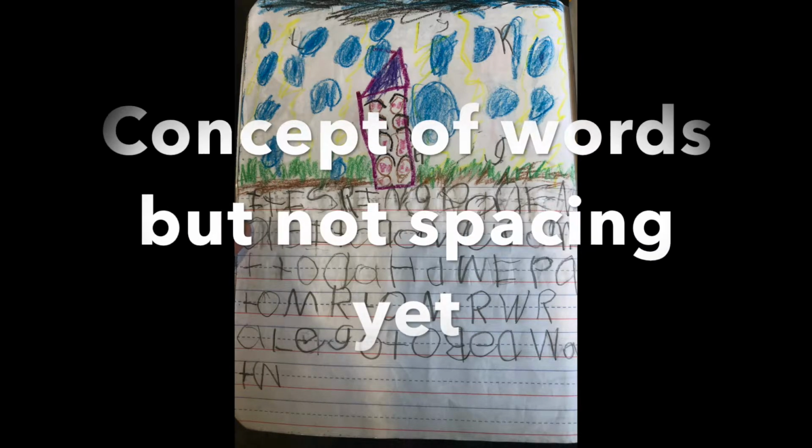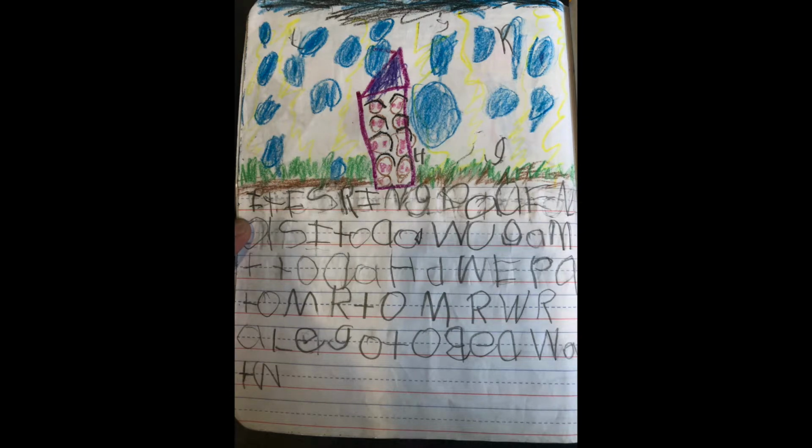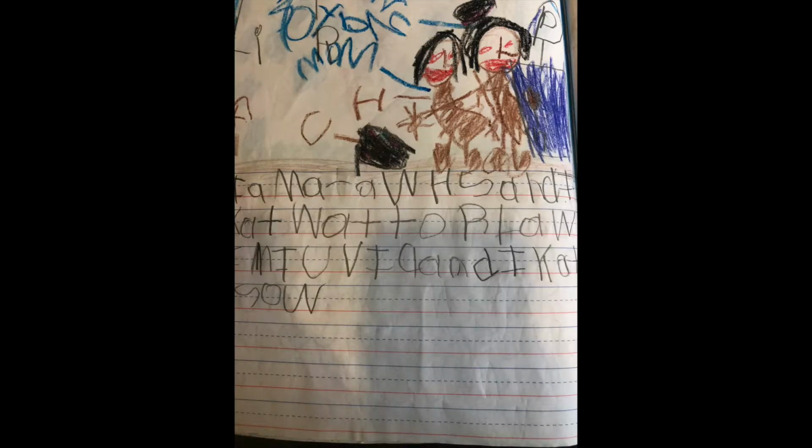After that, you can start to see that the concept of words is getting a little bit more defined and nuanced, but there's no spacing yet. I encourage the children to continue to keep writing, and I'm not jumping on them for something like spacing this early on, only because I'd rather a child start to develop a love for writing than micromanage their writing right out the gate. So you can see there's an understanding of where words go and how they fit together on a page, but we haven't hit spacing yet.